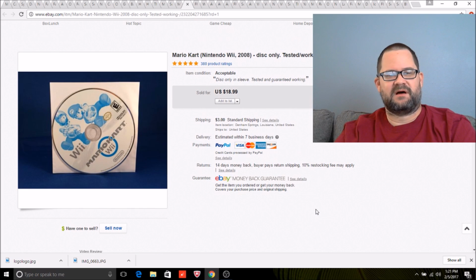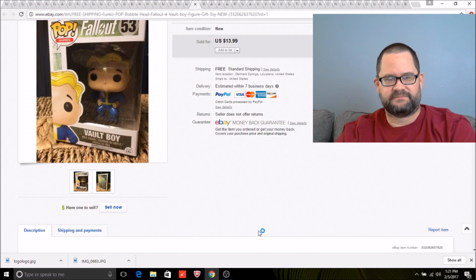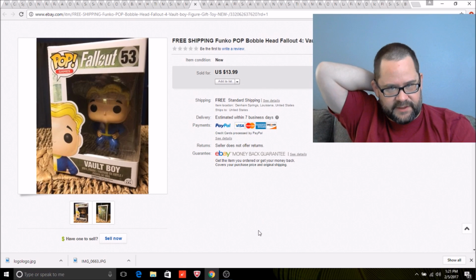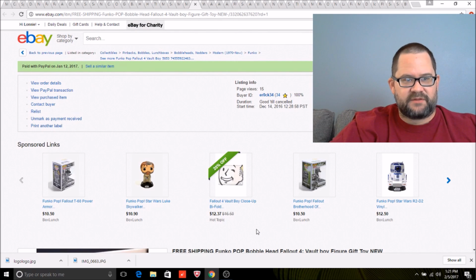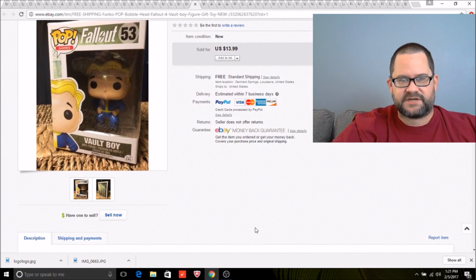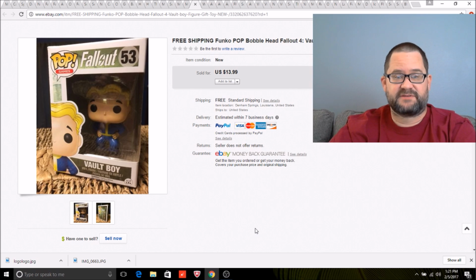I had this from a long time ago, like a pickup from last year. Mario Kart still going strong, no matter what system, pretty much. $19 disc only. So this was from that way earlier collectible thing. This one took a long time to sell. I listed it at the same time as all the other stuff, and it didn't sell till mid-January, and I never adjusted the price. Sometimes you just wait for somebody else to see it and buy it.